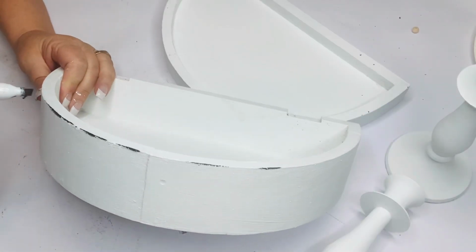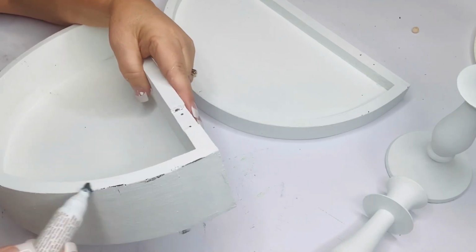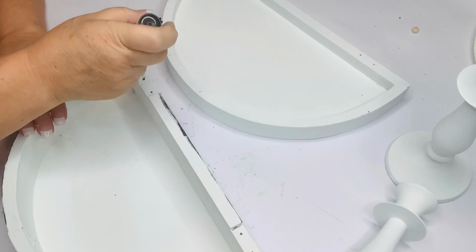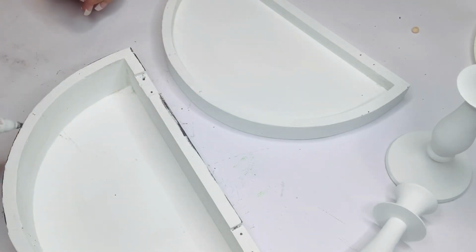And then using a black Dollar Tree furniture repair marker, I made those faux distressing marks around all of the edges and a little bit on the front. And then I'm going to do the same thing to the candle holders so that they match.